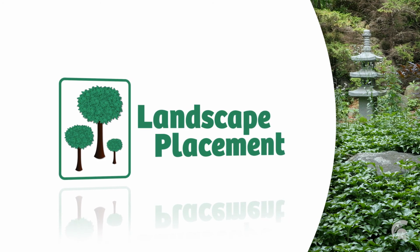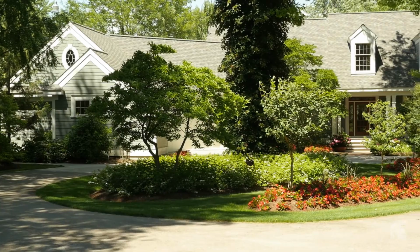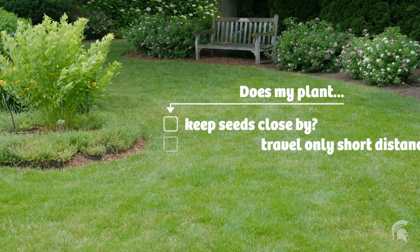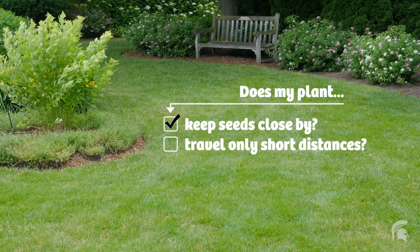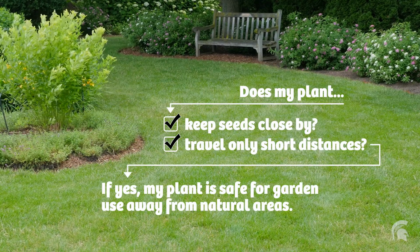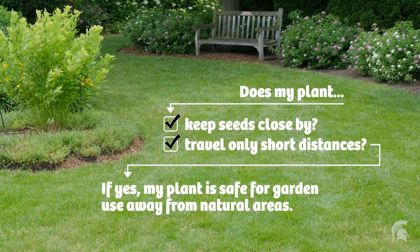You might be wondering, does plant placement in the landscape influence invasive impact? In short, the answer is yes. Plants that drop their seed in close proximity and don't travel long distances can be used in gardens away from natural areas. Ground covers are popular plants.